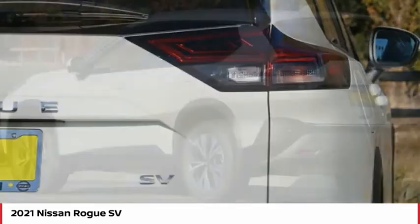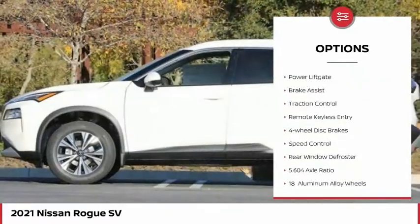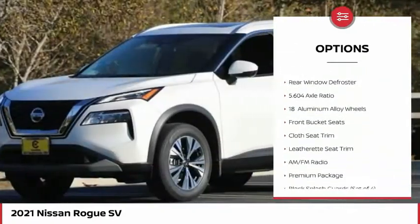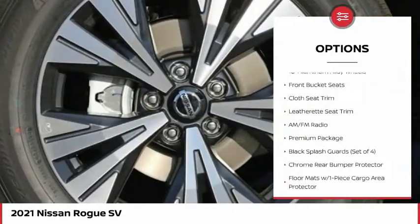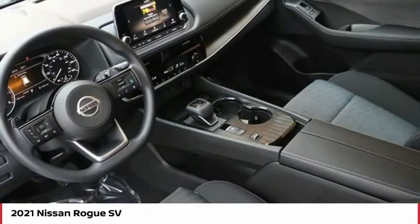Here are some of this vehicle's great options: electronic stability control, alloy wheels, roof rails, power lift gate, brake assist, traction control, remote keyless entry, 4-wheel disc brakes, speed control, rear window defroster.